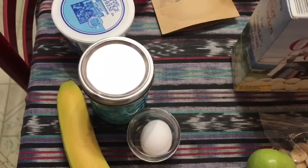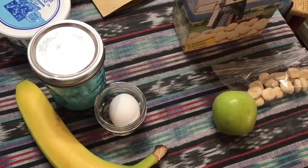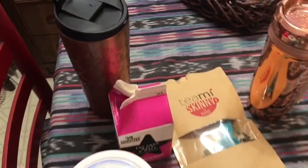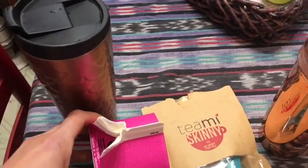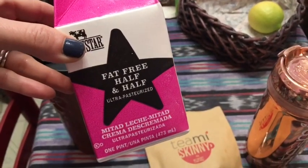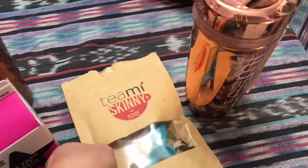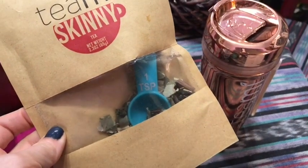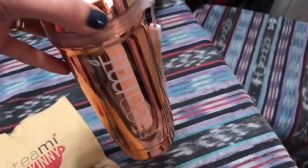Happy Friday, everyone. I'm headed to work, and here's what I'm taking with me for beverage, lunch, and snack today. Coffee is the same. It is a K-cup brewed strong for 0 smart points and 2 tablespoons of Dairy Star fat-free half and half for 1 smart point. I have Teamy Skinny this morning, 1 teaspoon for 0 smart points, brewed with lemon.